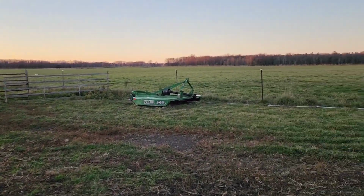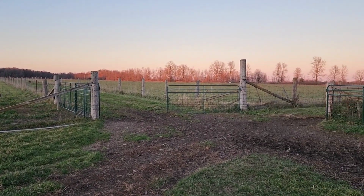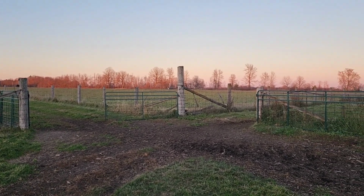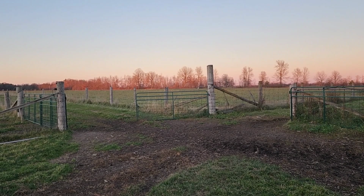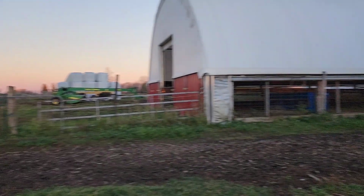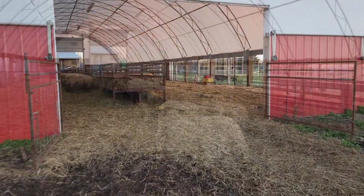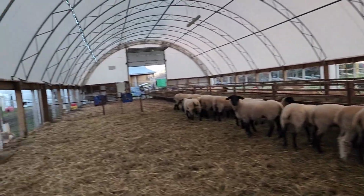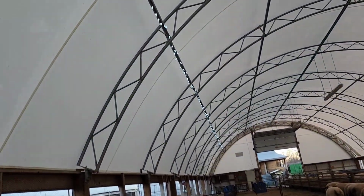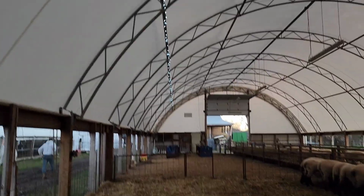So we do a quick scan of the field they were in. Occasionally you'll have someone who's stuck their head through the fence and she's stuck or something like that, but I can see that there's nobody there, nobody's in the alleyway, so it's safe to shut the gates. Here they are in the barn. You can see it's a little darker, and the Christmas lights that we string up for the night have turned on. They're on a timer.